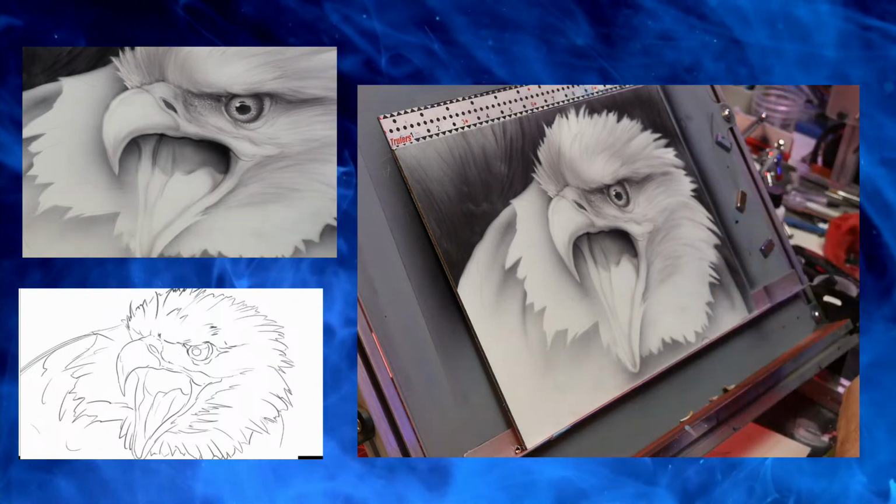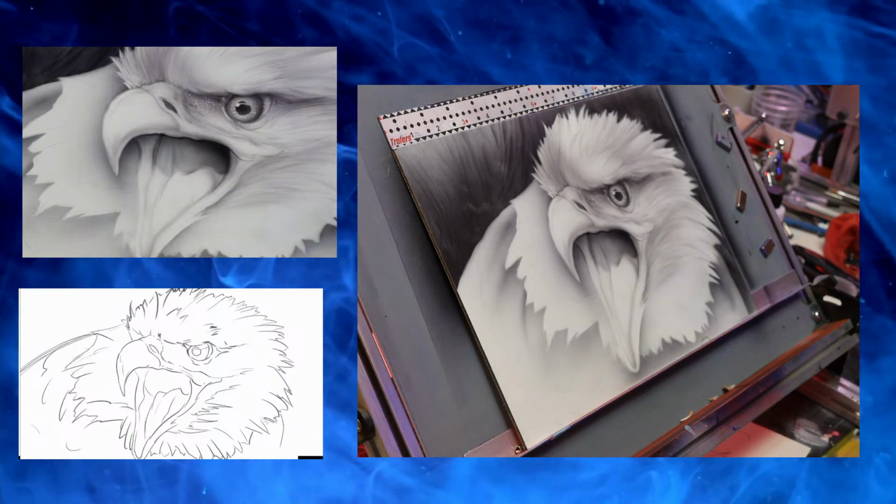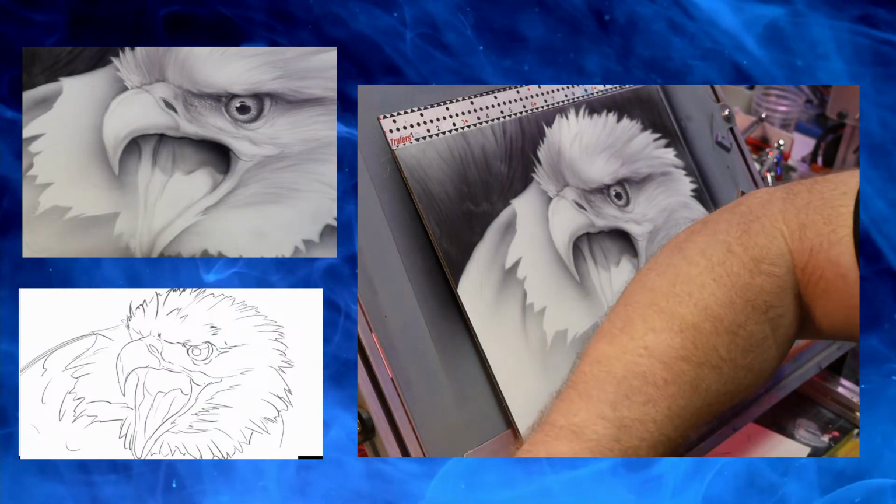And there was one point I almost bailed. I almost bailed in the feed, but kept it going.